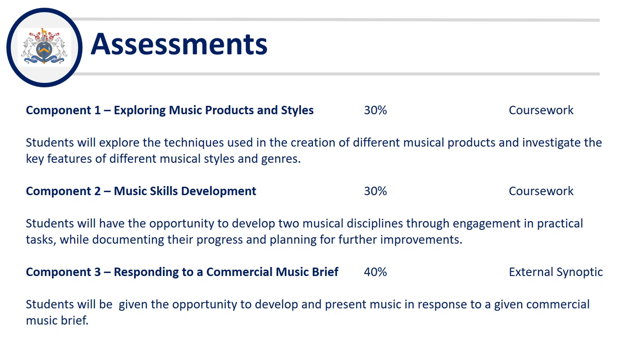Component 2 looks to develop each student's skills as a performer, producer, or music creator, and helps develop their skills, techniques, and experiences within two of these disciplines. The component focuses on personal skill development, target setting, and managing and appraising their own skills. This component is also coursework based and internally assessed.